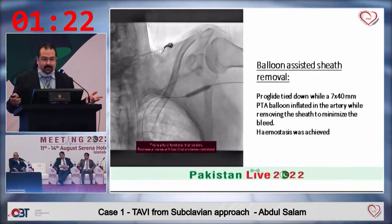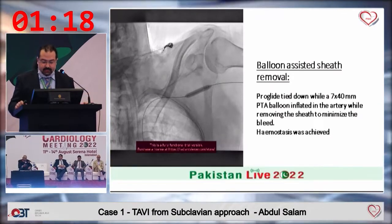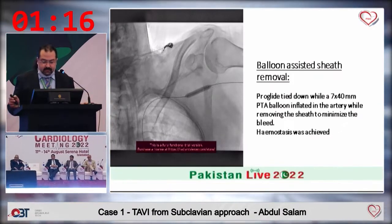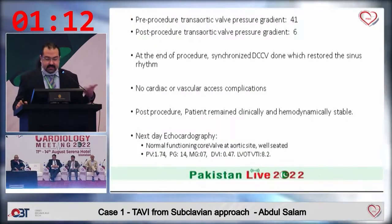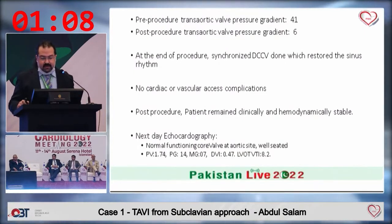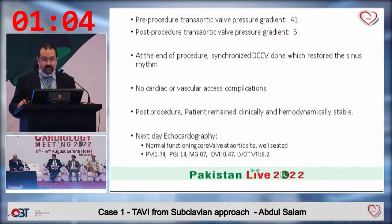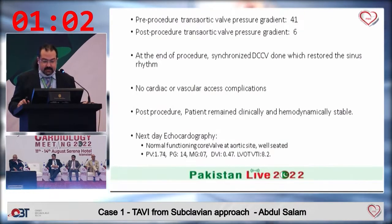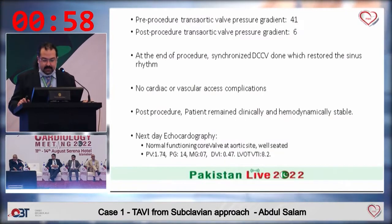And I would say, again, we were lucky enough, and by the grace of Allah, we had no complication at all. Everything went smoothly. Hemostasis was achieved. And I'd just like to tell you that before the implantation of the valve, the gradient was 41, and after that we have done an echo, it was only 6, which is remarkably decreased. So it means that our valve implantation was successful.